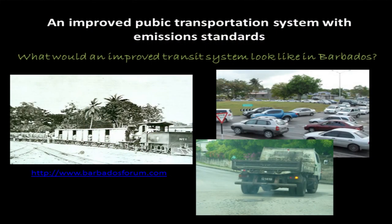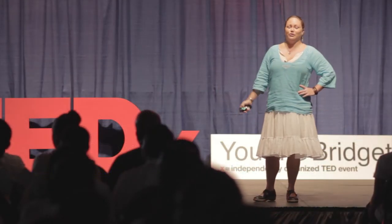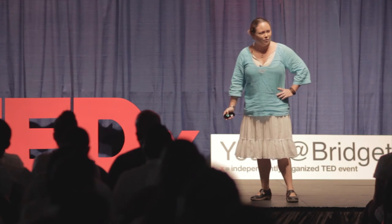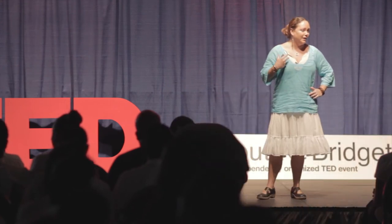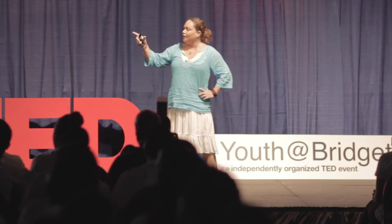An improved public transportation system with emission standards. How many of us walk down the street and breathe in all that crap every day? Oh my goodness, it's horrible. It's killing me. I know it's killing me. It sucks.